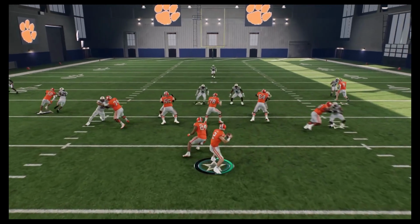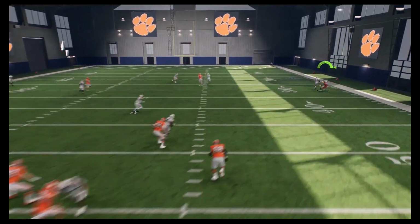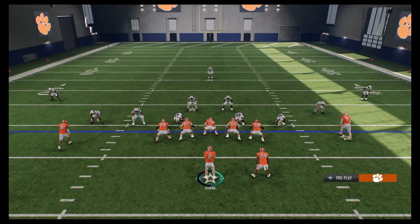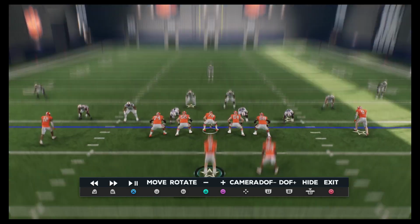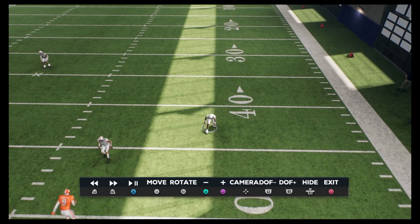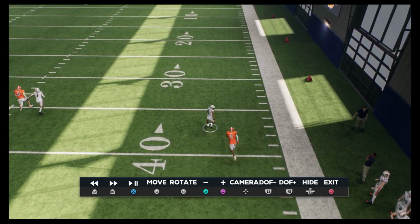Let's go ahead and run it a few times now. DB turns his hips. We click on, we turn around, and user catch, right? So you want to pass lead down to the outside. First of all, we're going to wait for the DB to turn his hips. Let's go ahead and start there. Right, ready, we hike it. Boom, turns his hips, right?